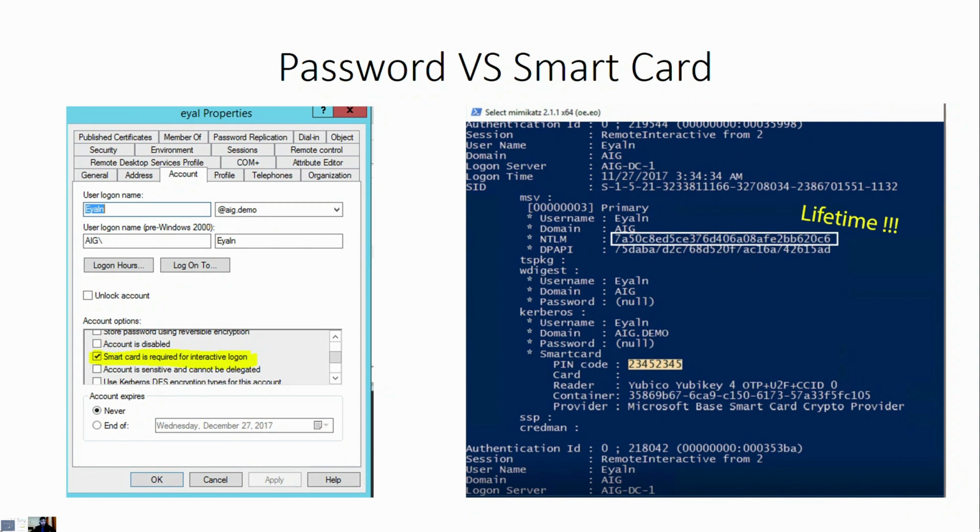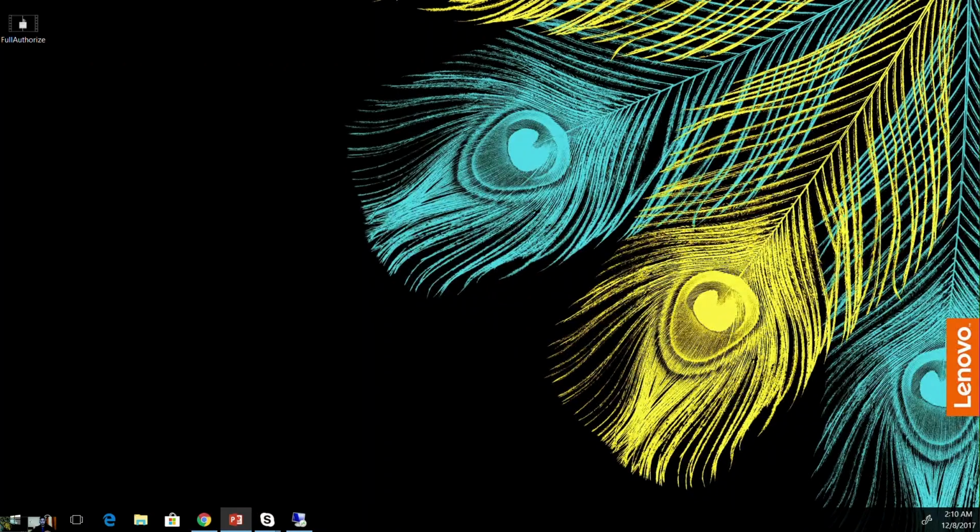And the next step will be actually demonstrating this whole procedure. So what I'm going to do, I'm going to log into a station using a smart card. So, one moment. He actually has a smart card. Nice.